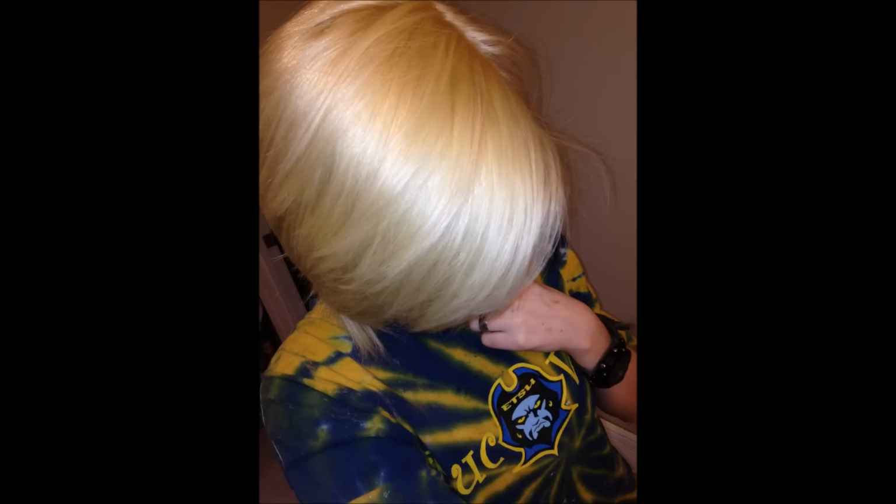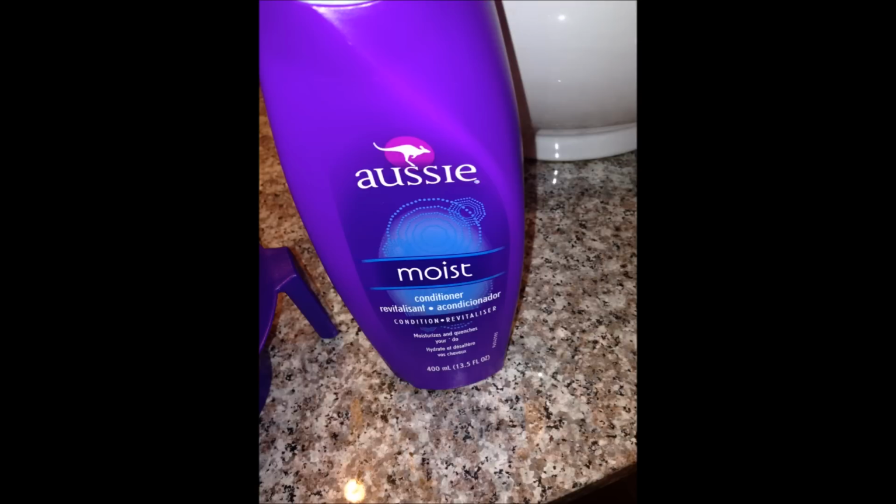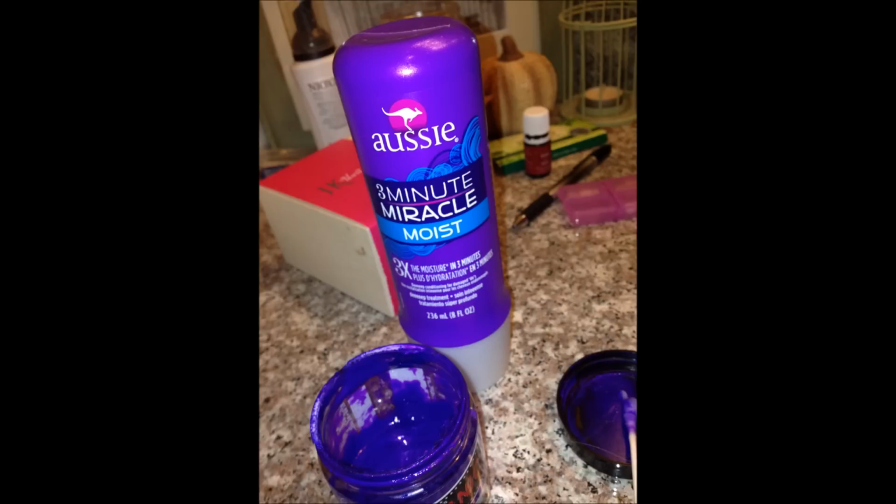But there was still some yellow tones, and I didn't like it, so I'm never happy with anything, so I decided to mix it. Well, just kidding. I decided to mix some conditioner in with a teeny tiny bit of Ultraviolet by Manic Panic. And my hair was kind of dry and it didn't feel really damaged, it just didn't feel as good as it had been. So I mixed that in and I made my own toner. And there's plenty of videos on YouTube about that. So this is how it turned out after that.